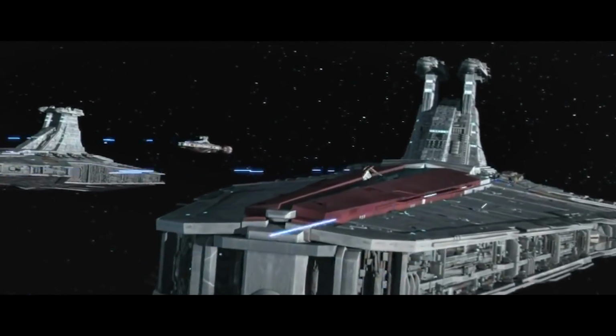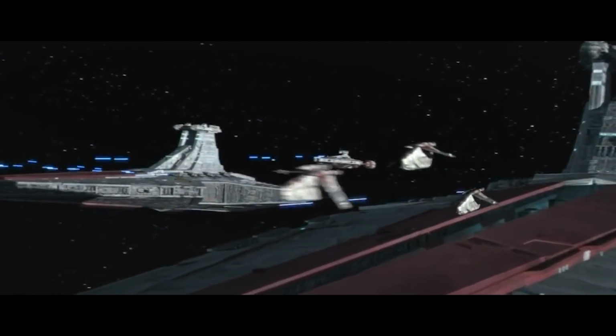In my opinion, this is because the LAAT civilian patrol ship is not capable of space flight. It's not sealed against vacuum. Of course, there's no specific information that actually says this, so this is all speculation. But the LAAT used by the Republic military definitely was space capable.